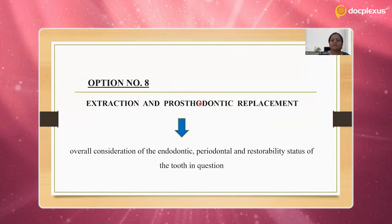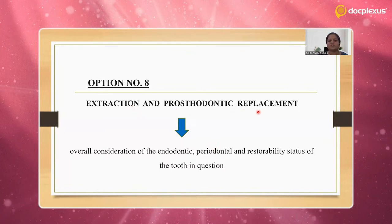Option number 8, which is the most invasive. In case we consider the overall endodontic, periodontal, and restorability status of the tooth in question, and we find that restoring the tooth is questionable, we definitely opt for extraction and prosthodontic replacement or rehabilitation in that particular case.